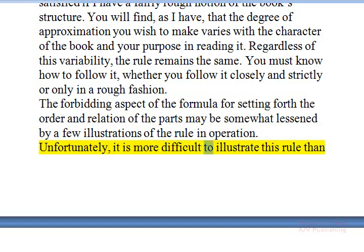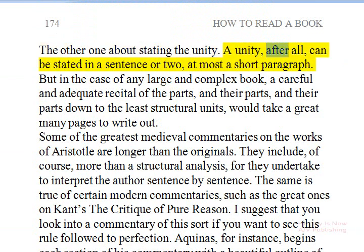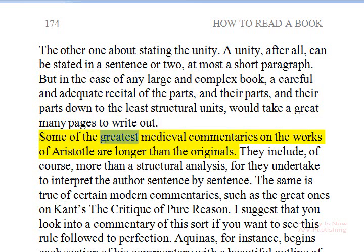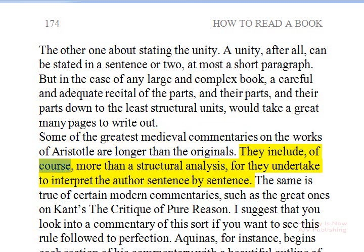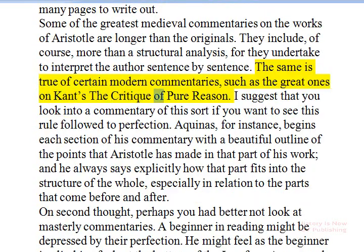Unfortunately, it is more difficult to illustrate this rule than the other one about stating the unity. A unity, after all, can be stated in a sentence or two, at most a short paragraph. But in the case of any large and complex book, a careful and adequate recital of the parts, and their parts down to the least structural units, would take a great many pages to write out. Some of the greatest medieval commentaries on the works of Aristotle are longer than the originals. They include, of course, more than a structural analysis, for they undertake to interpret the author sentence by sentence. The same is true of certain modern commentaries, such as the great ones on Kant's The Critique of Pure Reason.